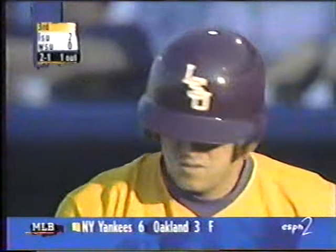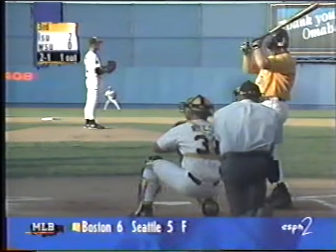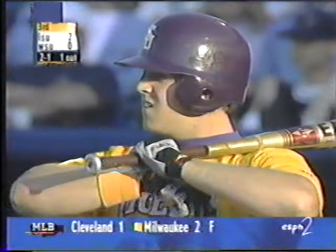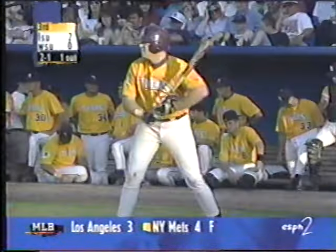2-1 to Furness, a runner at first, one gone. Furness looks bigger than he's listed at 6'4", 205. Yeah, he does look a little larger than 205. Looks like he's got some linebacker size on him there.